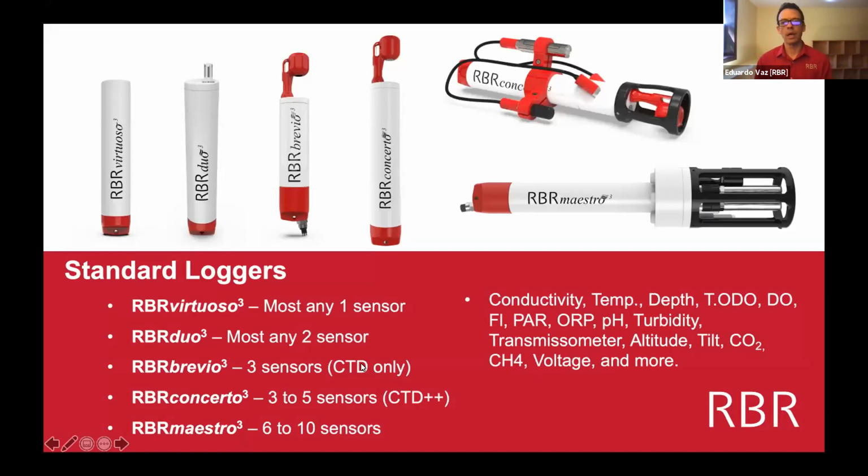In this series, and some of these are ones we're investigating to integrate with Sofar as well, the most popular one would be the CTD: conductivity, temperature, and depth. Looking at them throughout, we have the Virtuoso, which is a 1 sensor, the Duo, which is 2 sensors. Brevio is a very tight little one with a little connector in the back. They can all have a serial connection at the back, but this one is only CTD. Concerto goes all the way to 5 different sensors, in a fairly compact form factor. And then the Maestro has a big head with many sensors, all the way to 10.